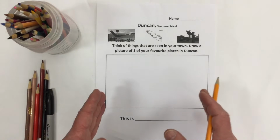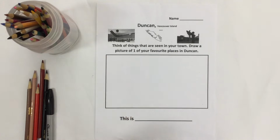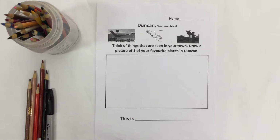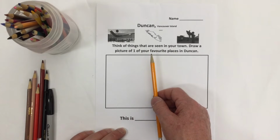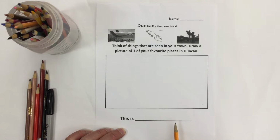And I've actually got a few different worksheets. This one gives you a chance to draw one picture. My next worksheet gives you a chance to draw two. I have another worksheet that gives you a chance to draw 3 pictures. And I have one last final worksheet that gives you a chance to draw 4 different pictures of things that are your favorite places here in the town of Duncan. So think of things that are seen in your town and draw a picture of one of your favorite places in Duncan. And then at the bottom, we're going to write what it is.